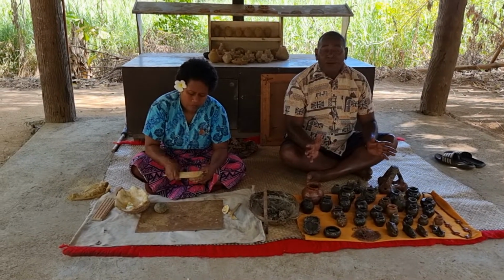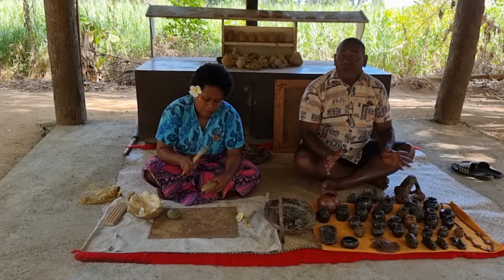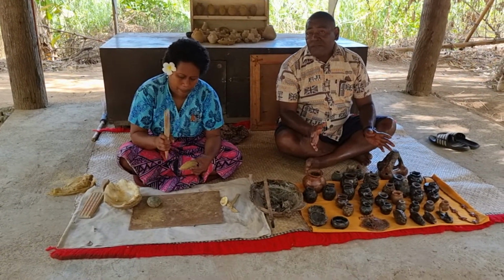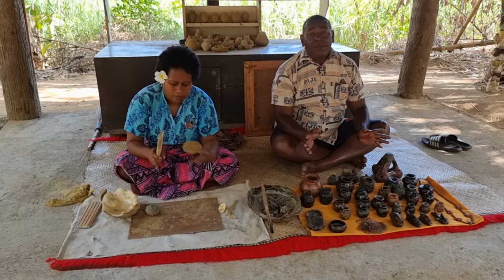Different types of pottery are made for everyday needs. For example, the water vessel, earthen cast, great for canoes, pewters, and many more.